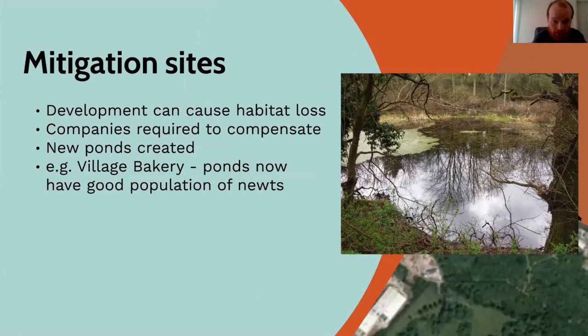ecologists undertake. So at this site here, this is on land owned by Village Bakery, and it's a mitigation site for a development they're doing at the moment. They're putting in a new unit, but they created some ponds, and these are really good now. They're for newts. I'd say they're in their prime. There's some nice vegetation to hide in and attach their eggs to. There's also a nice depth, so the water stays a relatively stable temperature. And these now have good populations of newts, so this particular mitigation has worked quite well.